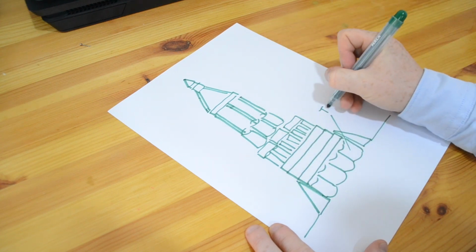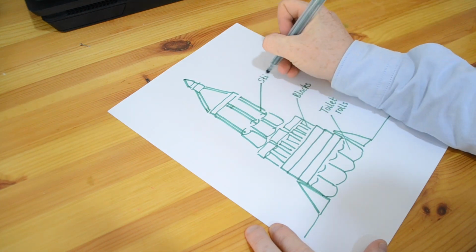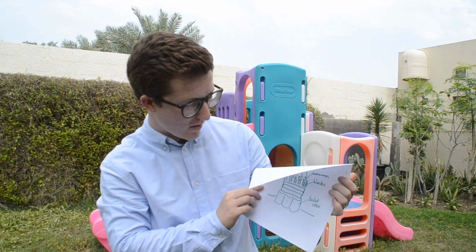Right, draw the floor there, right, label up. There's twiddly rolls, the blocks. I think sticks, I need tape for that actually. And dominoes at the top, brilliant. Well, there we go. There's my plan.